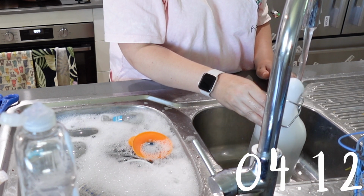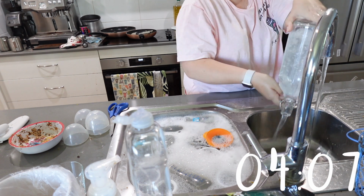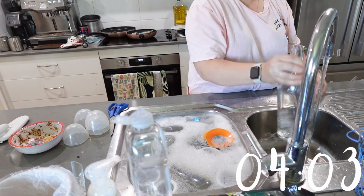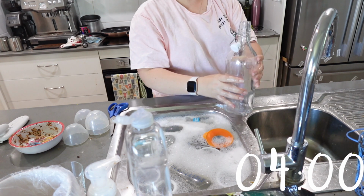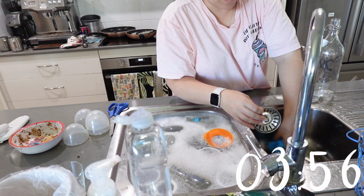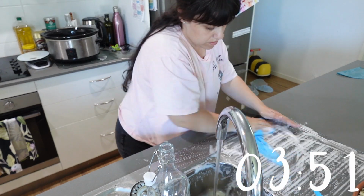While the bottles were soaking, I thought it was time that I rinsed out my water jug. This is where I put my cool boiled water that I use for my sourdough products. It took a while to get all of the bubbles out of it, which is probably a reason why I don't wash it thoroughly a lot. But I'm just going to tidy up the side before I put the bottles down.